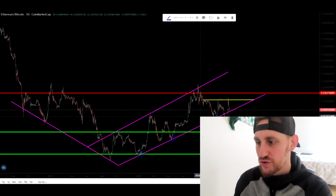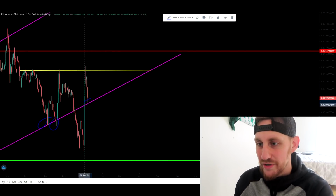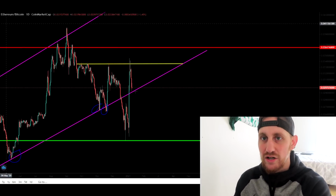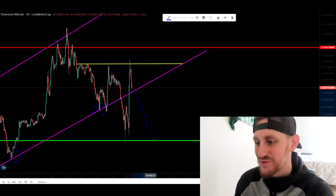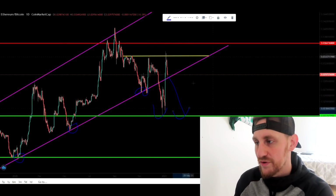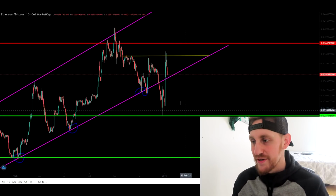Into this long-term upwards channel. We broke back into it, and so far we're getting nice support here. But if we do break down past that target there, look for a move down to the downside, back to this green line, to hopefully create a double bottom before moving back up. That is the downwards target, guys, for the ETH Bitcoin ratio.